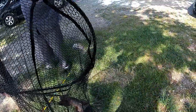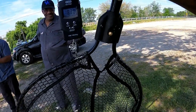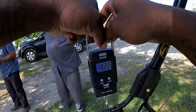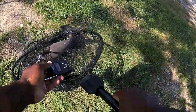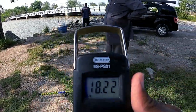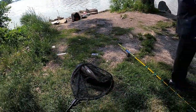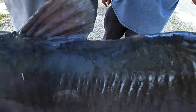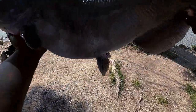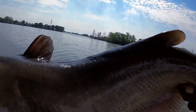All right, we zeroed out. Gotta let that other one dry. All right. Oh! Surpassed it. Yes! Let's go. 17 pound channel. Let's go. I just beat my personal best by 2 pounds. Look at that. That says 1822. You eliminate the pound from the weight of the net. Yes, thank you. Look at that. Man, that's a lunker. 17 pound channel cat.